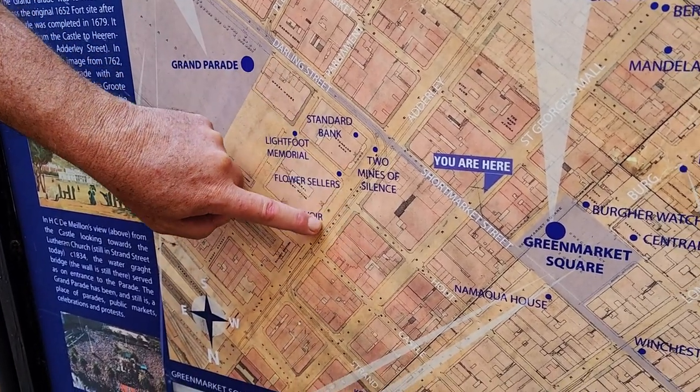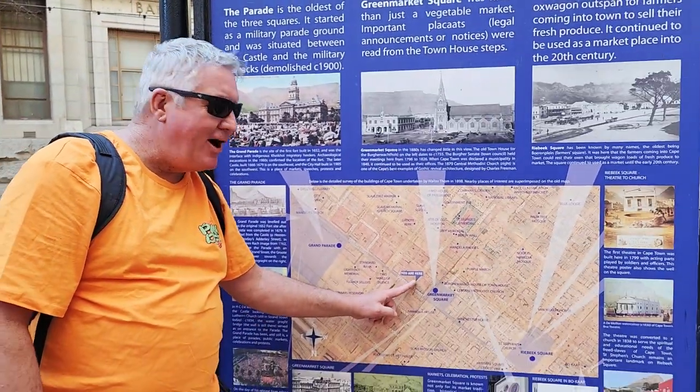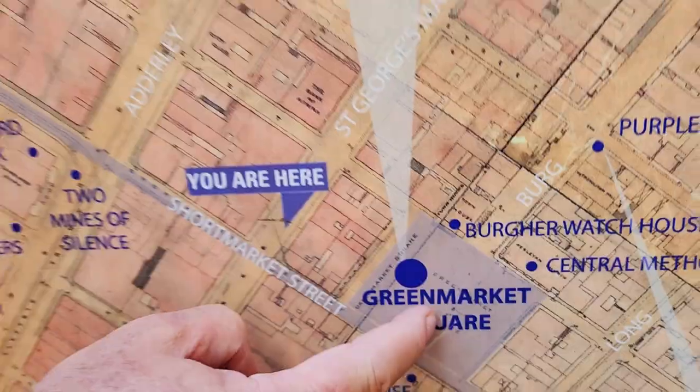Then we came back and went onto the corner and saw all those fried chickens. And then we went down Castle Street. And now we've walked along this way to... guess where we are. You are here. And that's Green Market Square, which we'll go to next.